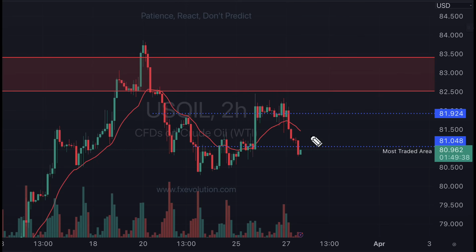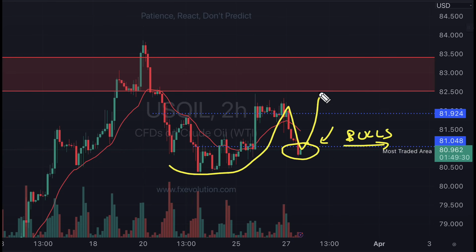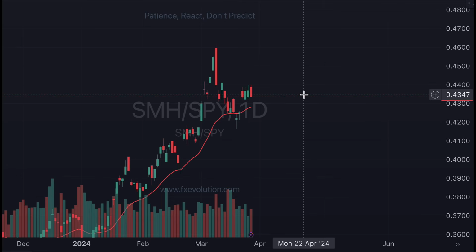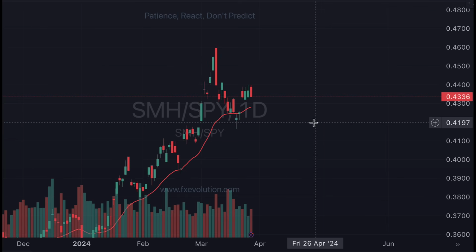And for oil-based traders, it's back at that most traded area. So for bulls, they need to pick it up right now at around the same point. Then overall, this is a zone that we want to be looking at. So yeah, this is a key zone for the markets. And for a bull, it's going to be right now or never for UK Brent and US oil.